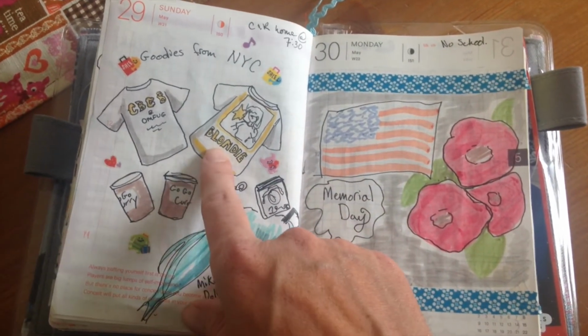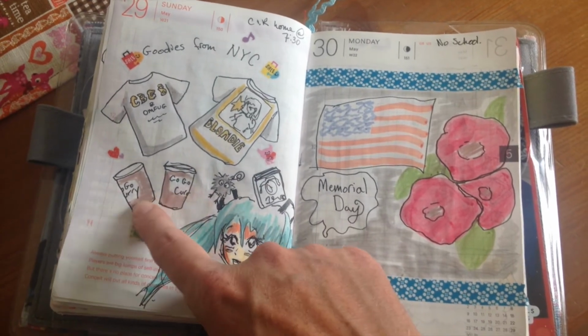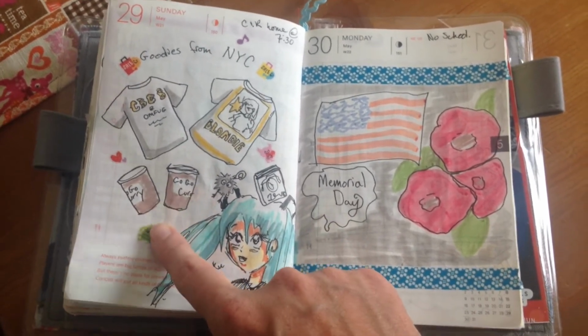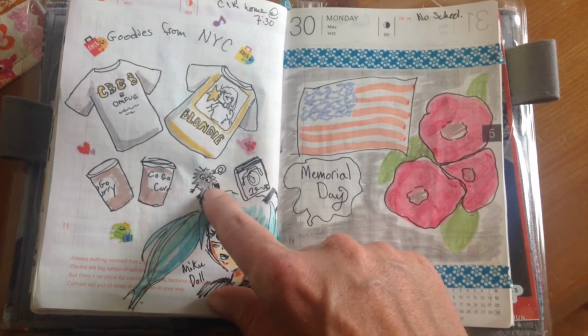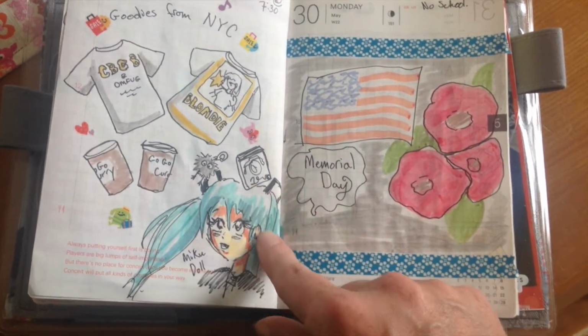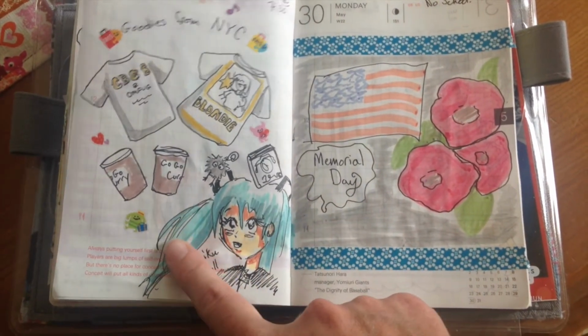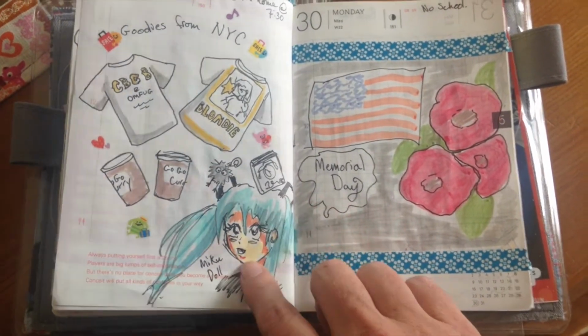So my husband brought me a Blondie t-shirt and a CBGB shirt, and they brought home some curry sauce from Go-Go Curry, and my daughter got a little stuffed soot ball from Kinokuniya and some manga. And they ordered a Hatsune Miku doll. She's not in yet. It's probably going to take a few weeks for her to arrive, but we're all very excited about that.